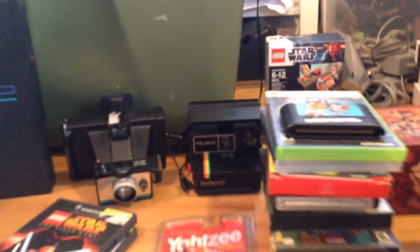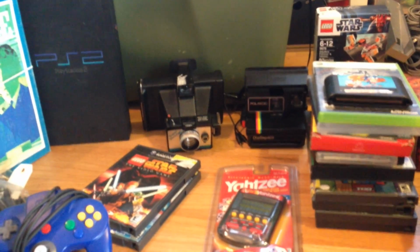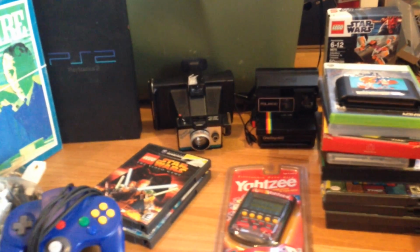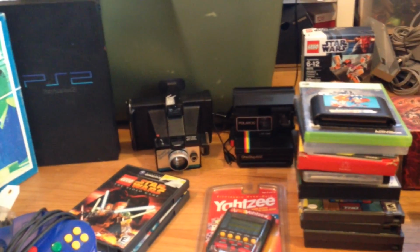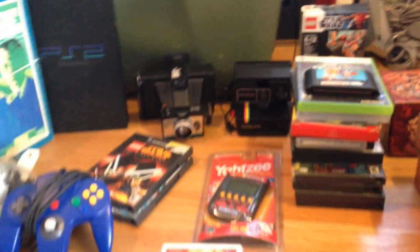And next to that, I got a Polaroid One Step 600, where you plug the flash bars in the top. I think I paid $2.99 at Savers for that. I think it's about a $25 to $30 camera right now. Surprising. Usually the ones with the rainbow stripes go for more, but for some reason this particular one hasn't in a while.